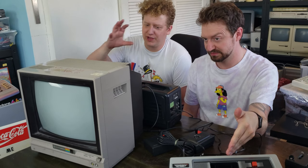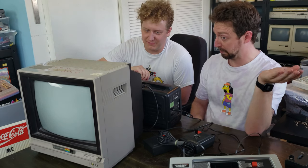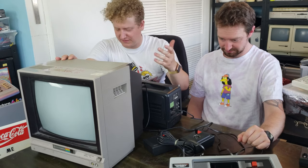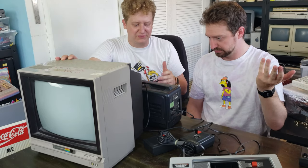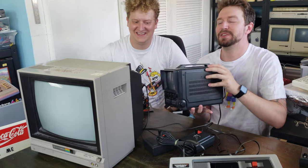Alright, as you can see, we are hooking everything up to this old Commodore TV. Now, we thought we needed the RF adapter to hook it up to metal screws, but this TV doesn't have them, so we tried to plug in this cable from the actual console directly into the TV. Seems like it fits. If we can't do that, what are we going to use? Show them, Stack. I can't even hold this with my injured arm.